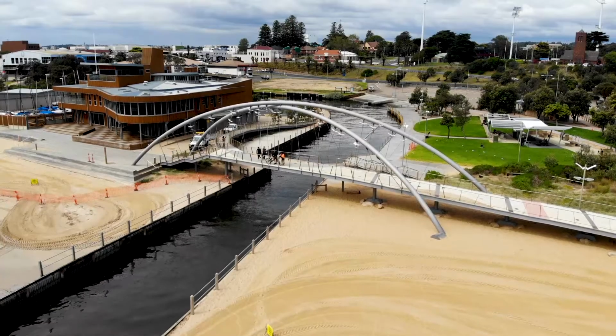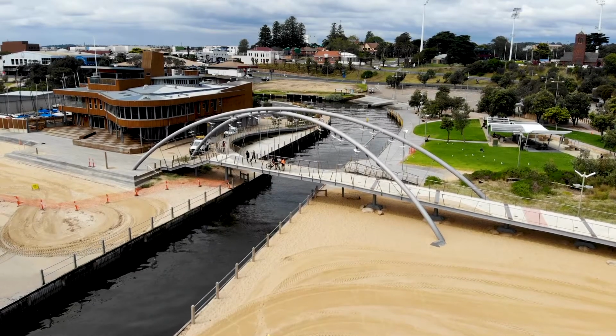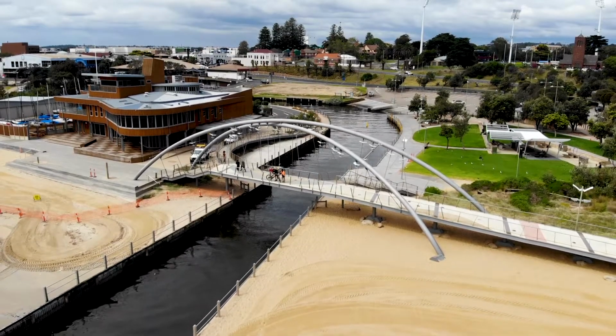In 2018, the bridge underwent a refurbishment to repair and prevent corrosion, securing Landmark Bridge as a Frankston icon for years to come.